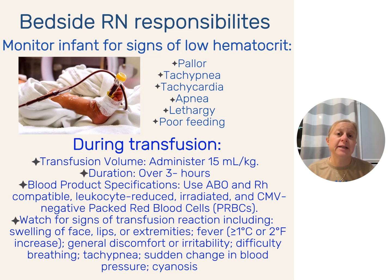When you're giving that blood, the blood cannot run in with any other fluids. It is compatible with normal saline, but it really shouldn't run at the same time as that. And as you can see in this picture here, this is an IV where the blood is just going into that one thing. Often we have to start an IV for this because our PICC lines in the NICU are just too small to be getting blood.